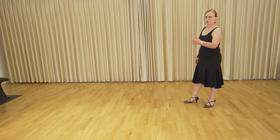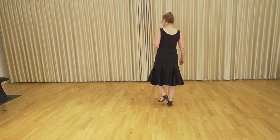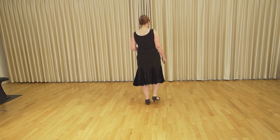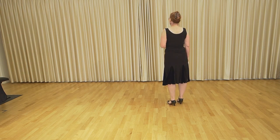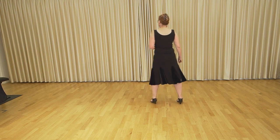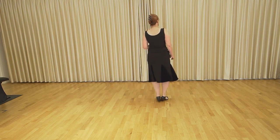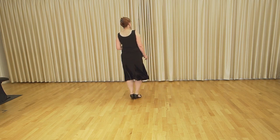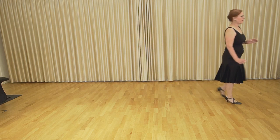Direction. So we'll do it to the side. So we will have left, close, hop, left and left, right, close, hop, right and right. Let's do it faster. 1, 2, 3, 4, 5, 6. Left and hop, left and left, right and hop, right and right, left and hop, left and left, right and hop, right and right. And let's do that with the music.